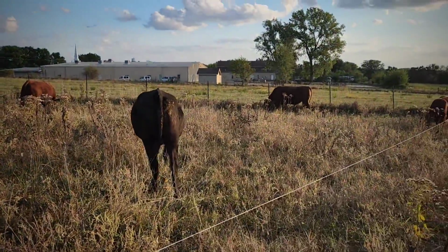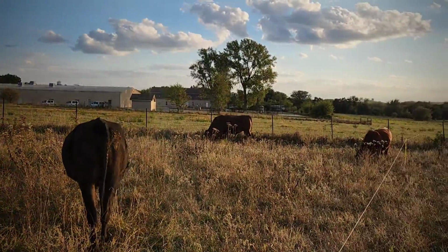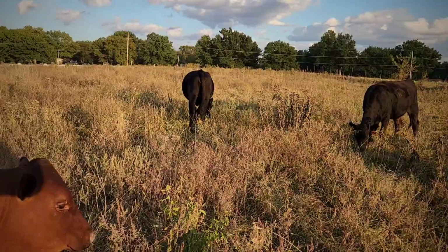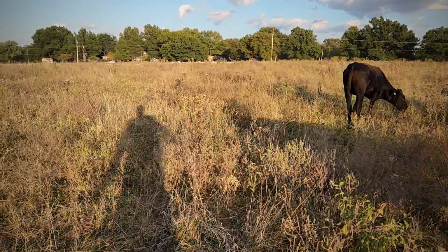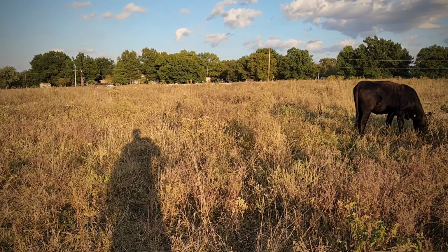So anyhow, enjoy some of the footage from earlier today. I wanted to show you how the cattle are. I had to run back over here and check their water and check on them. I moved them a little bit just so they have a little extra grass. And then we'll chat more about the grass over where the sheep are and the cost to get into cattle.